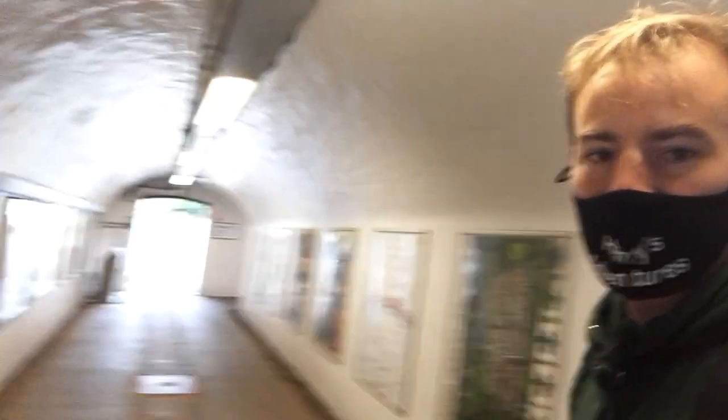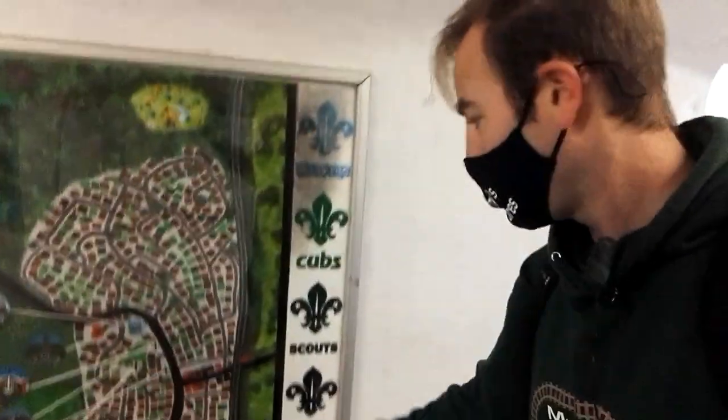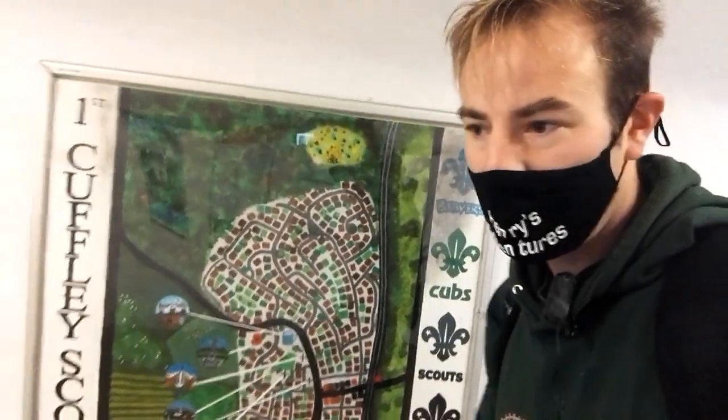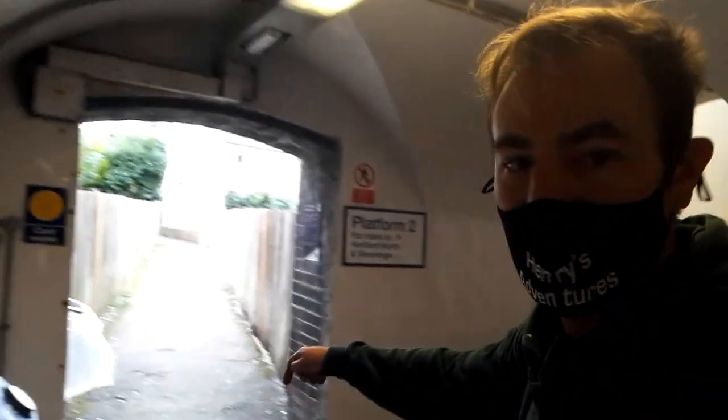Now, I've never been to this station before, but I used to come to Cuffley quite a lot as a child, because if you have a look at this here in the underpass, it talks about beavers, cubs, scouts, explorers, network, etc. There is a big scout camp here called Tolmers in Cuffley. So I used to come here when I was a scout to the Tolmers scout camp. So we're going to enter the back entrance there, out into a housing estate.